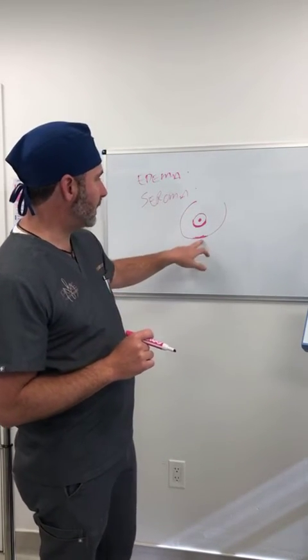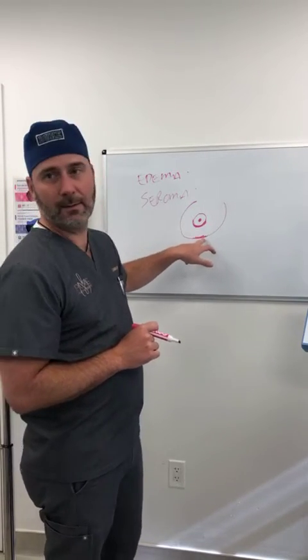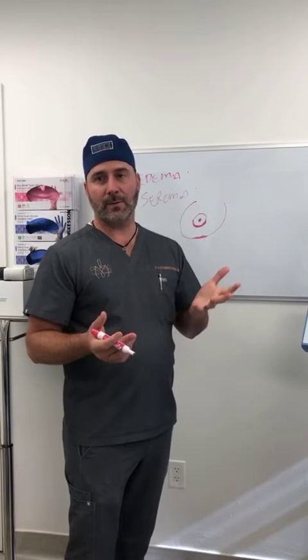Now this scar down here, the advantage is that there's less risk of any issues with the nipple, but it is definitely a bit more of a visible scar just because of where it's located. So it depends on what's most important to you.